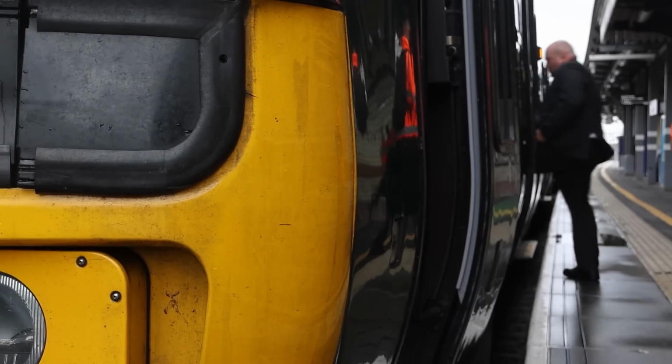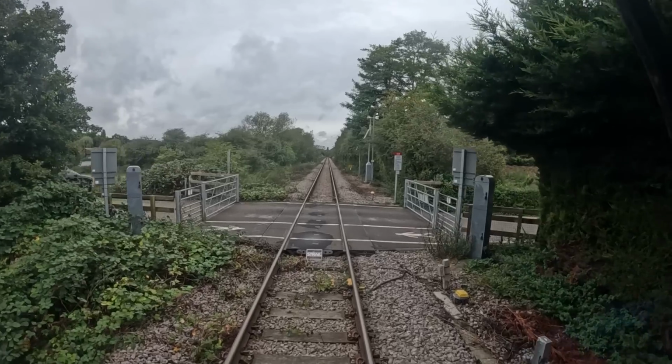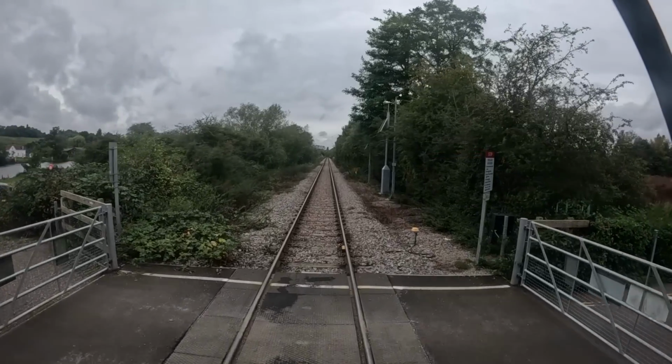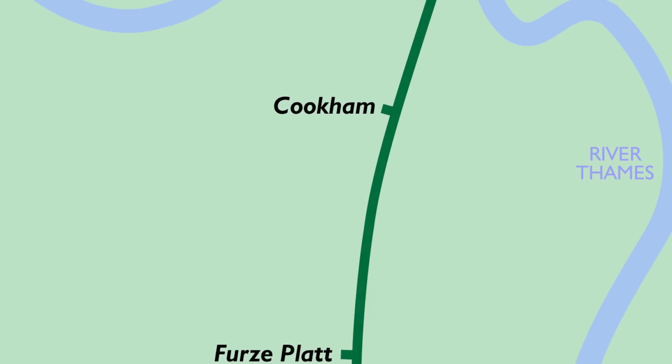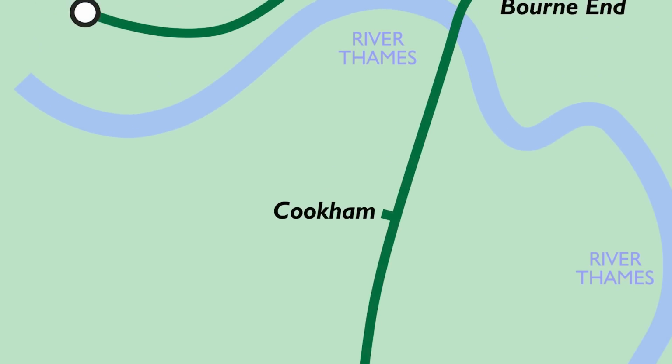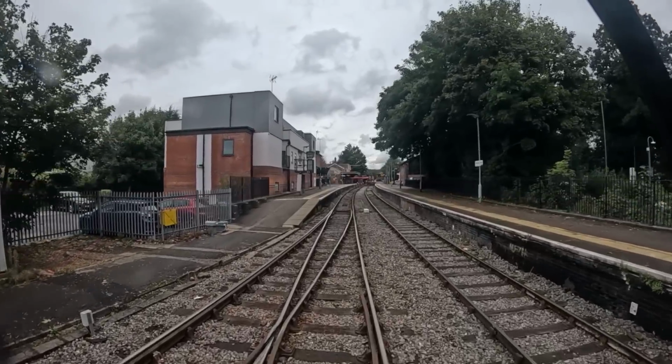The branch from Maidenhead to Bourne End is just under 5 miles long, and the additional branch from there to Marlow, which we'll ride in a moment, is a further 2.5 miles. But here, we jump in the cab for a driver's eye view up the single track. The single line branch line passes through Furze Platt and Cookham stations, and upon arrival at Bourne End, there's another token machine.